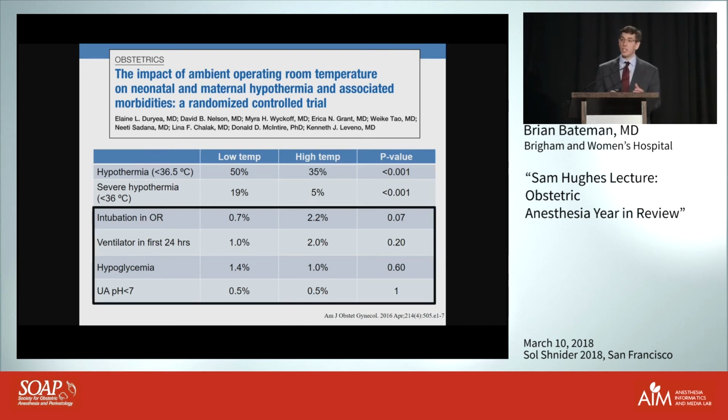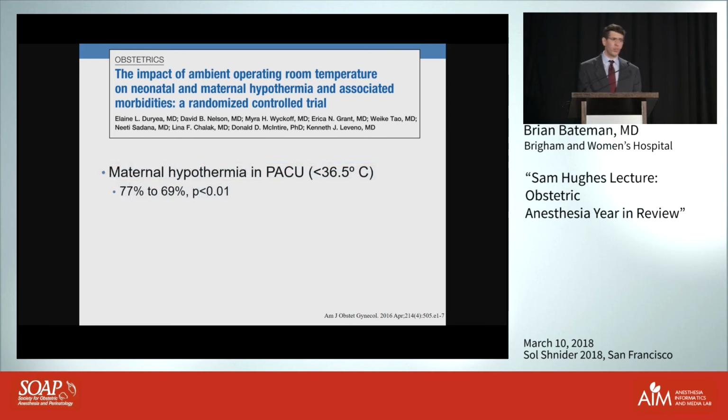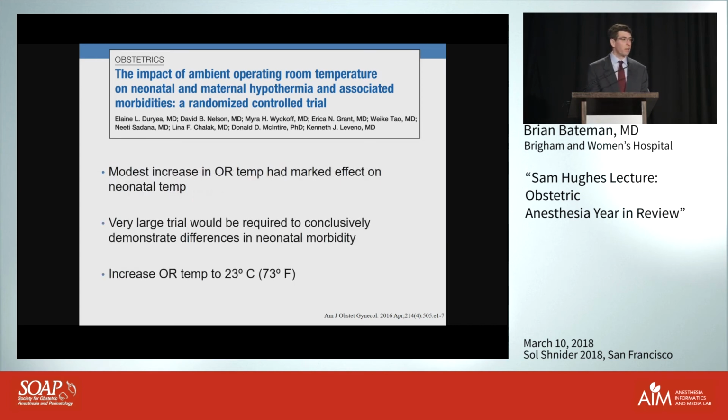When they looked at various neonatal complications that might be associated with hypothermia, they did not observe a statistically significant difference across any of those measures, although the authors note they're markedly underpowered to detect clinically important differences in these relatively rare outcomes. Maternal hypothermia was also less common when they used the higher temperature, 77 versus 69%.